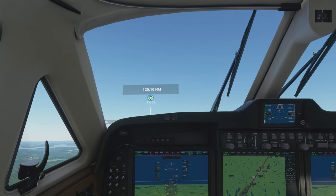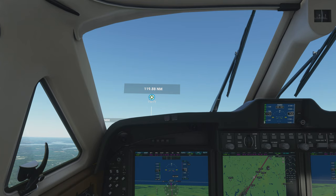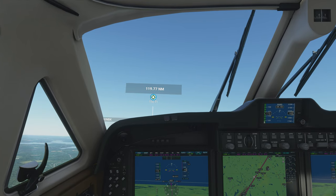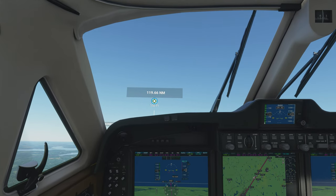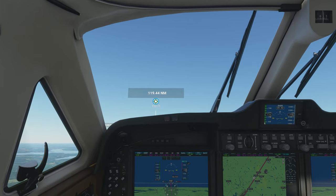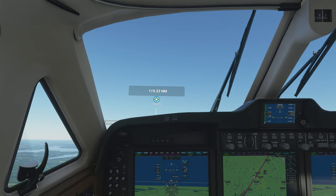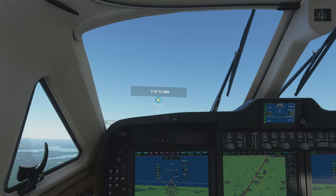Alright, flaps were actually down both detents, so I just raised them up again. They're fully retracted. So now we're starting to gain speed. It might have been what those beeping warnings were earlier. I'm going to go ahead and engage autopilot.